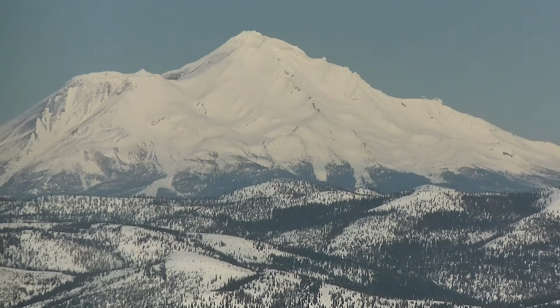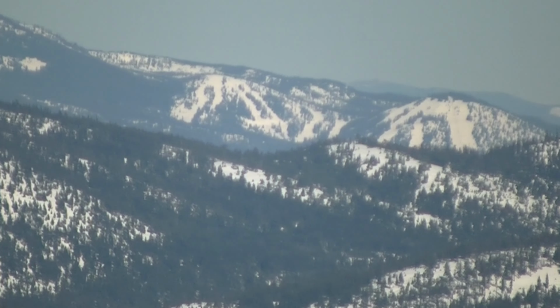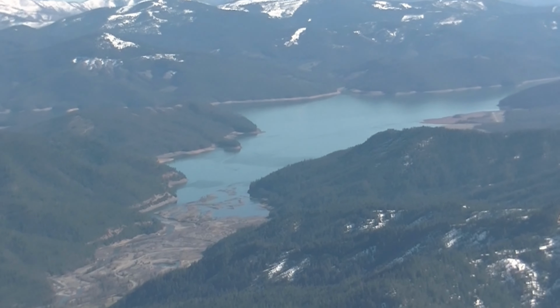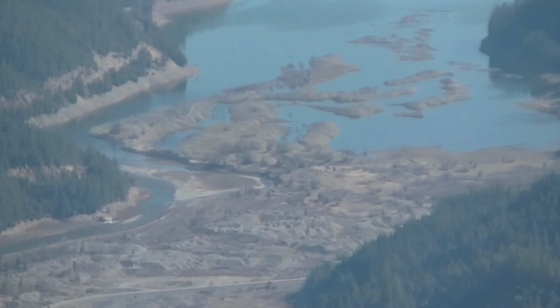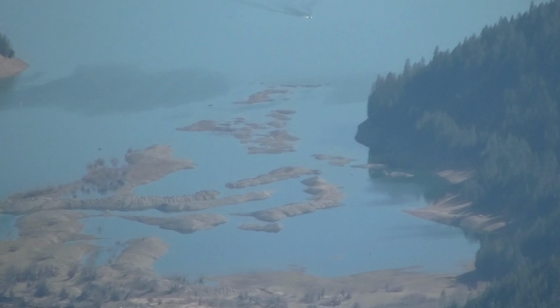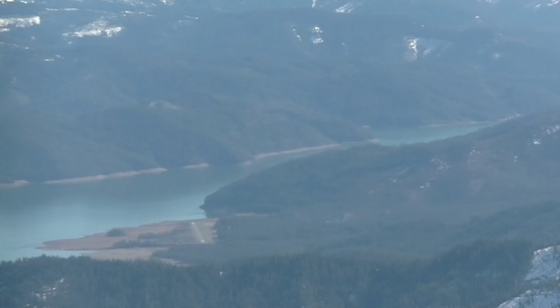You really see a lot of those avalanche scars. The ski area. I bet it's a pretty active day today. Names of those peaks. You can see all the dredge tailings. The reservoir level of Trinity Lake is going up. Back in November, most of those were pretty much revealed.